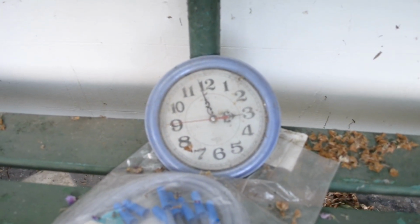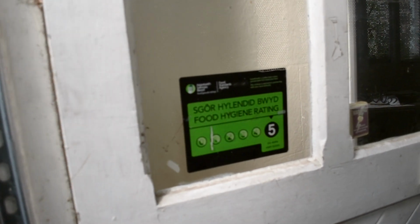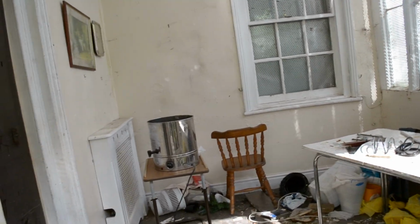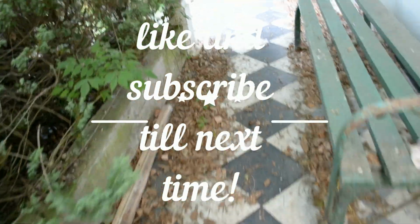Oh, there's an old clock out under the bedrooms. Oh, I think it just goes into this little kitchen area. Well, it was. Food hygiene rating was a number 5. It was just a little veranda thing. What a shame. An old lovely place like this and just left. Real shame.